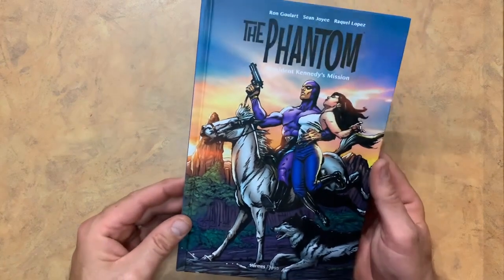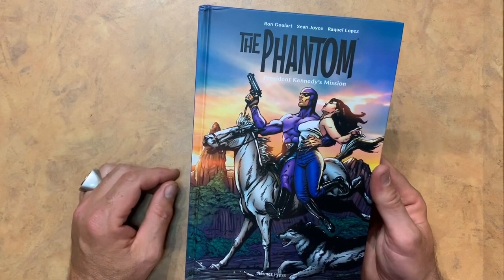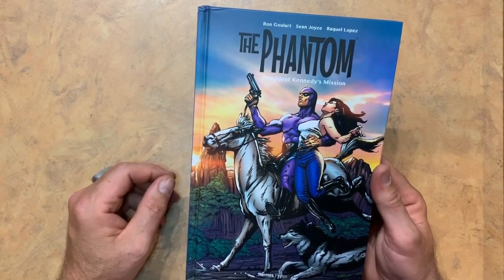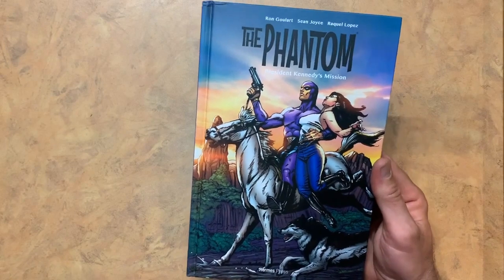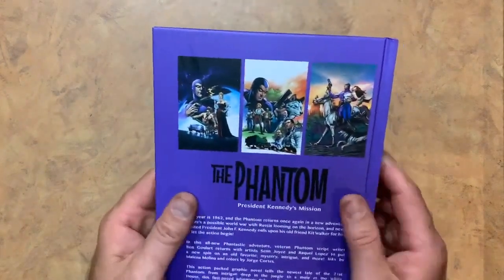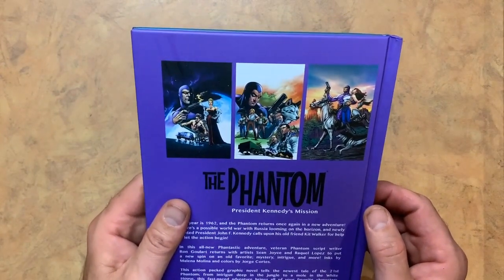So you can see there the cover, fairly dynamic cover. I quite enjoy the sunset colours behind the image there. Phantom, pretty dynamic image there. Phantom scooping up Diana and galloping away on Hero with Devil by his side. All the major players that we'd like to see in a Phantom story. We flip over to the back there and you can see three of the images used for various covers.